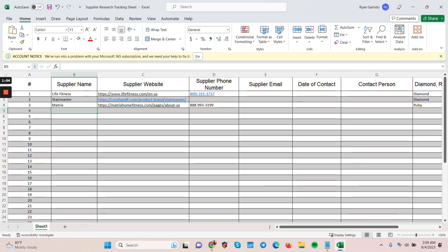Don't worry about their email if it's not on the site. Don't dig so deep for the phone number. What's really important is the supplier name, the website, and whether they're diamond, ruby. You want to know if they're really high level or kind of mid-tier.